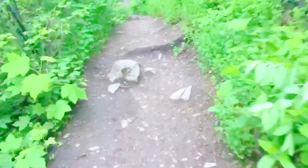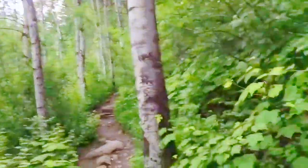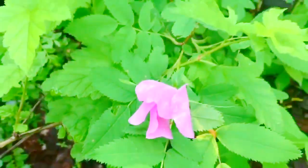We're at the beginning of the trail. See the sharp rocks? You always need to watch where you're going so you don't trip. Hiking provides us with plenty of exercise, which makes us feel good. Plus, we get to see things in nature. Look at this beautiful wild pink rose.